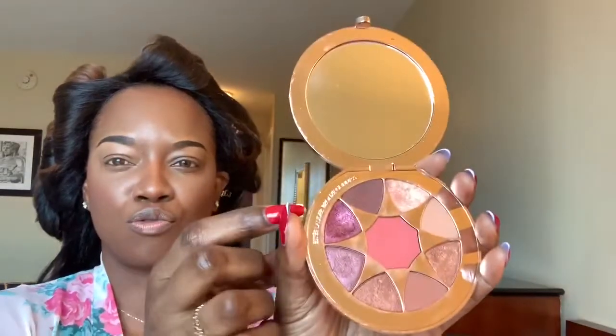I'm also going to use my Bronze Goddess palette to give me that shimmer shade, which is this rose goldy shade right here. Well, you know what? I'm going to try this rose gold shade right here. I'm going to go in with the shade Ginger first. And of course, you don't have to use a lot of color, but this is more skin-like. This is very pigmented. I'm tapping this in first so that I can get more payoff.